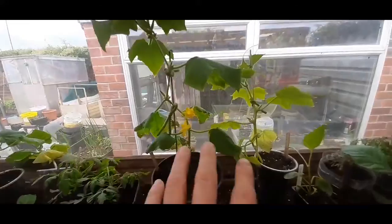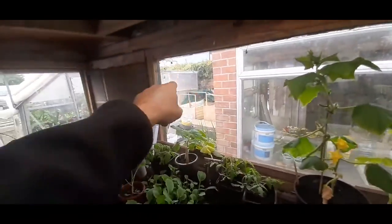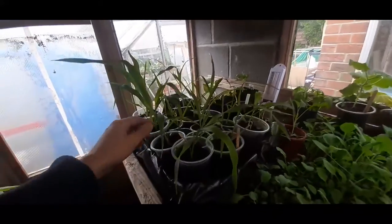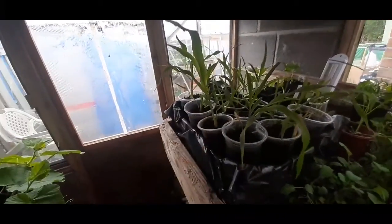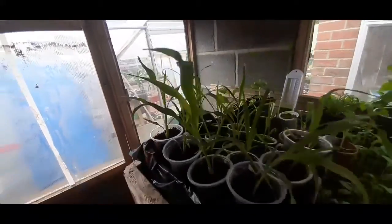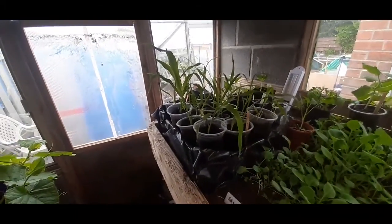So it is what it is. These are looking really good. So I'm happy with them all, because they're going to start going in there soon. Not long now. These are looking good. The sweet corn. They need to be sorted out soon.